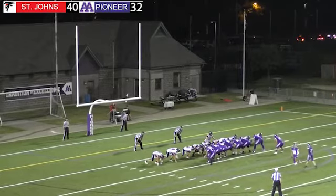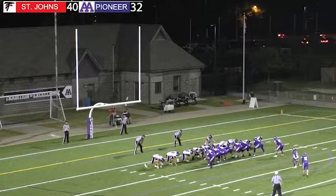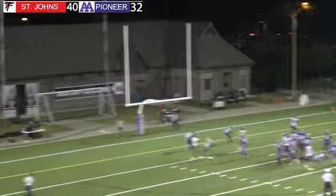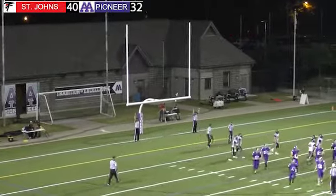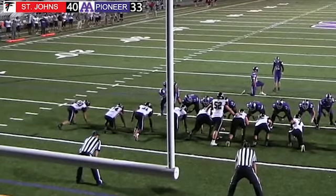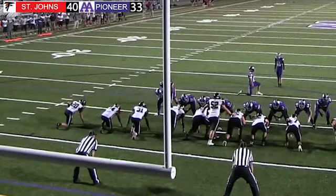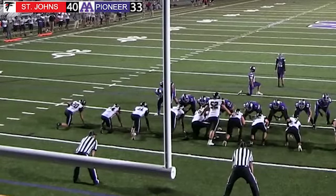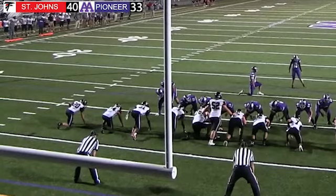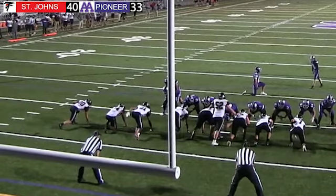Bernis, the holder. Friedenberg the snapper, or Friedenberg the kicker. Kick is up. And the kick is good. Tierney Friedenberg hits the kick as it was a line drive kick. And she does an excellent job to make it a 7-point game. 9:11 left to go here in the 4th quarter, Pioneer 33 and St. John's 40. Pioneer looking to kick off.